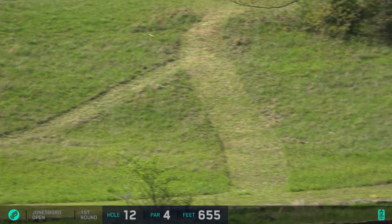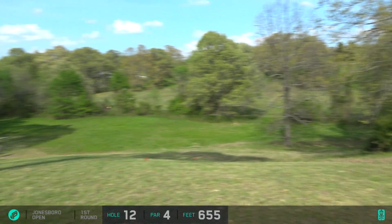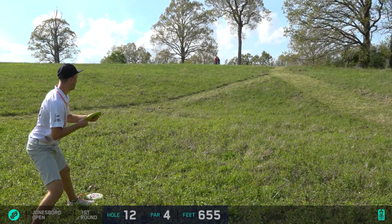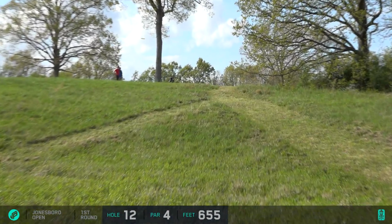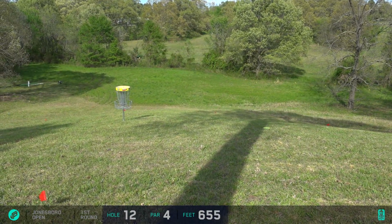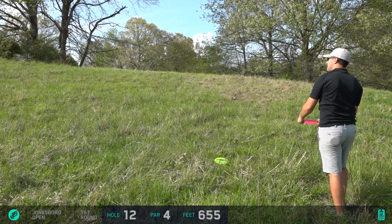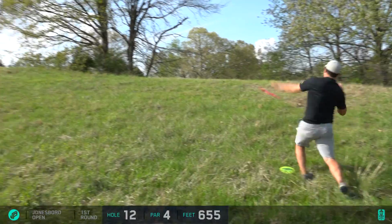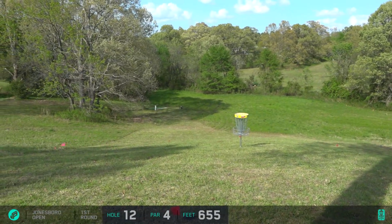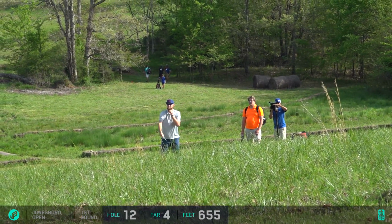And a nice rip there from Chris Eads. He's going to leave himself a little hyzer approach. And this is really as hard as it gets for upshots. This is a pucker approach. I mean, just a little bit off and you're going way down the hill. Hitting right around circle's edge, that's just a pro shot. It's hard to even describe how good that shot is. And Chris skips down. You can see how fast the green is right there with that one. He's going to have about a 35-footer.